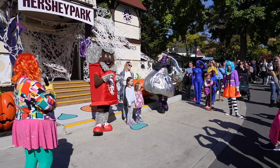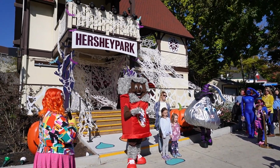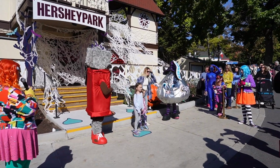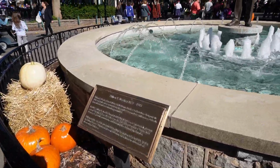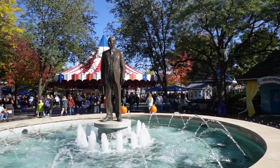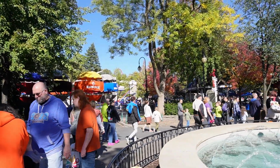The Hershey Kiss is a witch, and the Kit Kat is maybe a Wolverine. So they are so cute, and the park is all decorated for Halloween. I absolutely love it. But we are now making our way farther into the park. Here's a statue of Milton Hershey himself. And then around here are a lot of good kid rides. There's like a tilt-a-whirl, there's a scrambler, there's some hot air balloon ones there, and a little airplane ride.